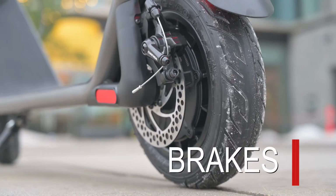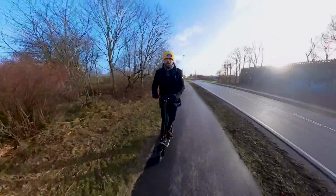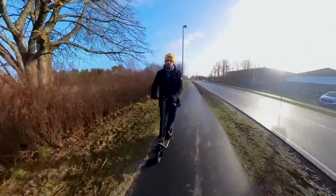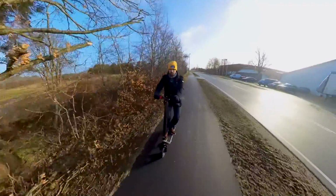There is a single disc brake at the rear, and the motor is also at the rear, so all braking power is at the rear of the scooter. But if you apply enough of your body pressure towards the back, the scooter stops basically in no time from its maximum speed.